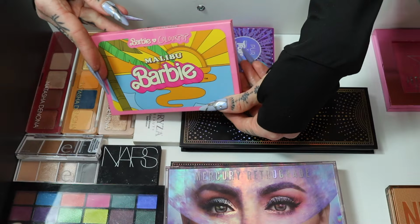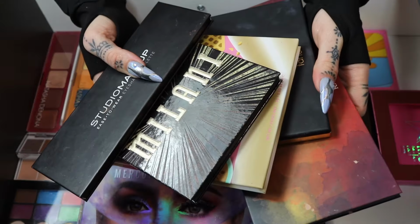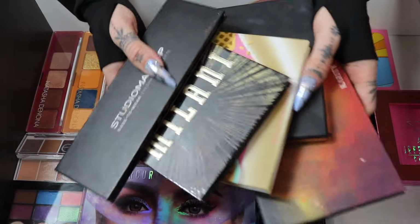So that's how I'm justifying it. It's gonna stay. Oh man, I'm terrible when it comes to eyeshadows. Moving on, we got our final stack here of eyeshadow palettes for part 1. Let's get through the last ones.